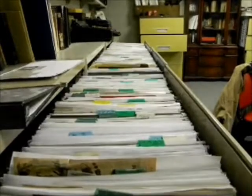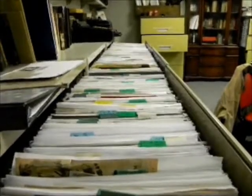We have a very, very small group of dedicated people that come in on Tuesdays at 10 o'clock in the morning to help us clip. And in the drawers behind you are all clippings from every organization in town since the 50s.